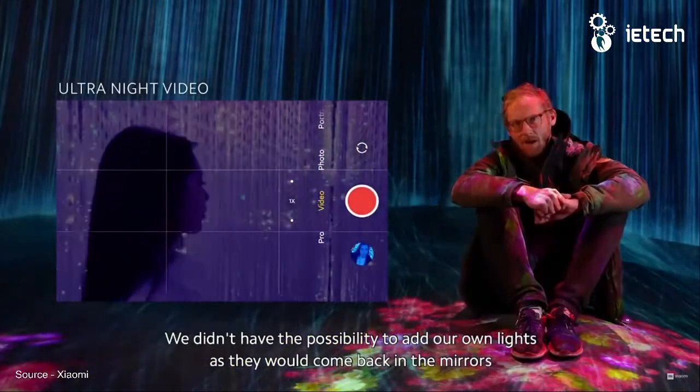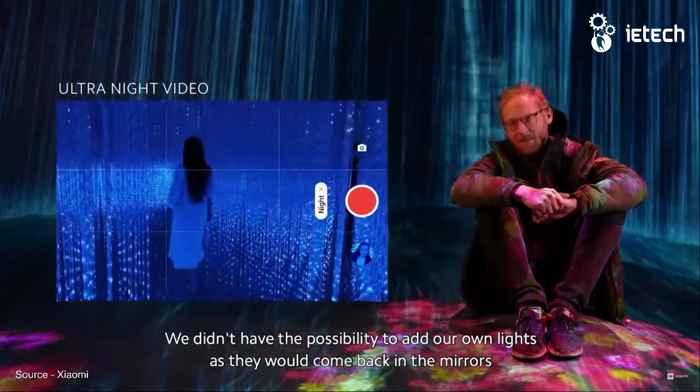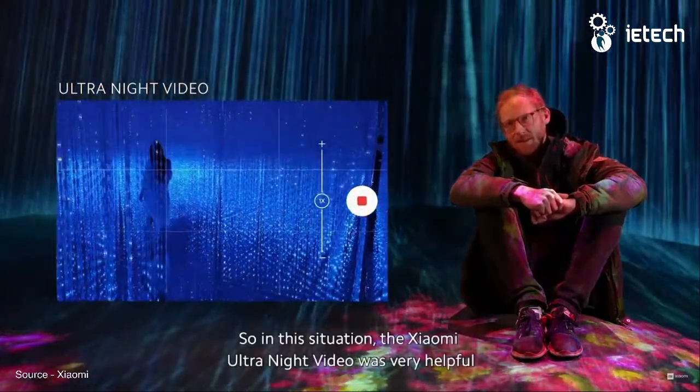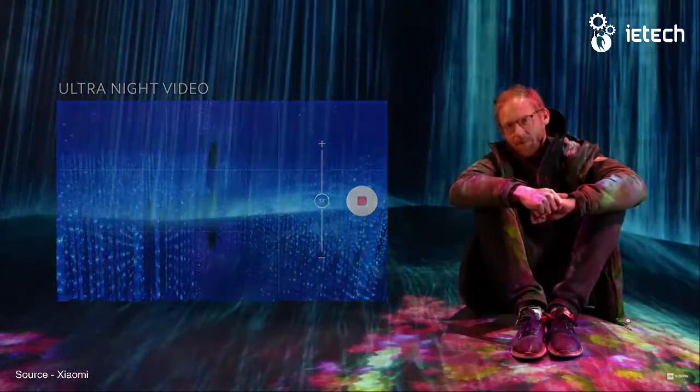We didn't have the possibility to add our own lights as they would come back in the mirrors. So in this situation, the Xiaomi night mode was very helpful.